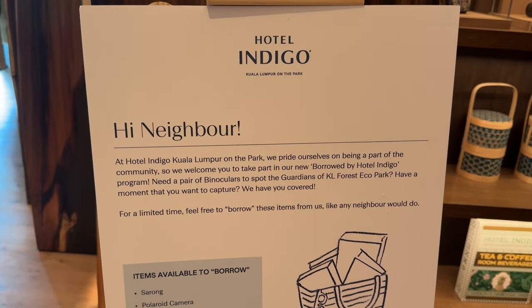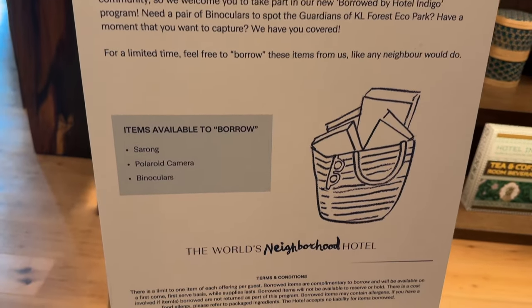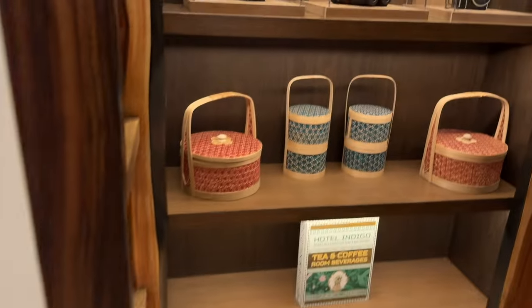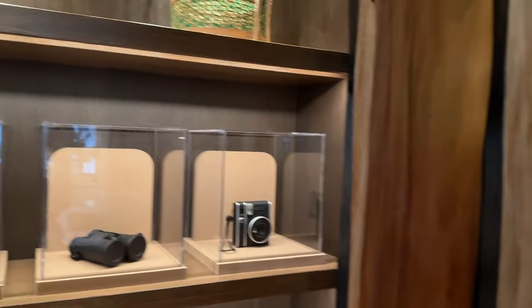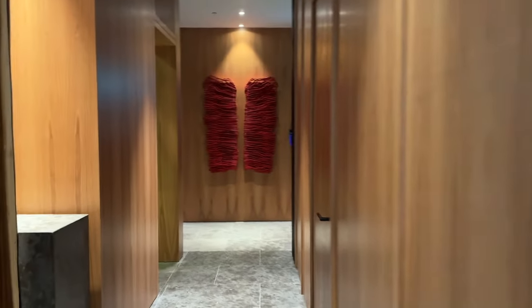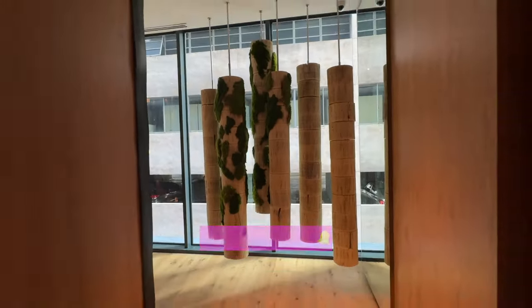Besides that, there is this Borrow by Hotel Indigo program, where guests can borrow the items listed here when needed to go out to visit the nearby KL Forest Eco Park, something I never see in other hotels before. On the far end of the lobby is the restroom, and some beautiful displays where one can take photos.